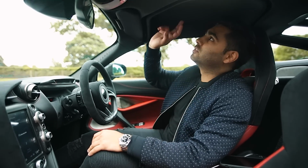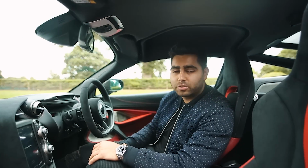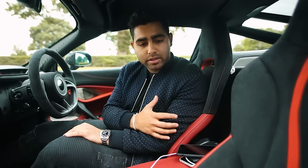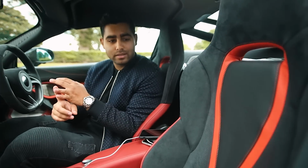Main thing that we talked about here is the roof section. So over here, you've got the panels there, so normally those will be glass and you can see through and you get the light in, but otherwise these racing seats as well, super comfy. They're not just electric seats, they're also heated seats. They've got full lumbar support and everything, so this is a really good GT car.